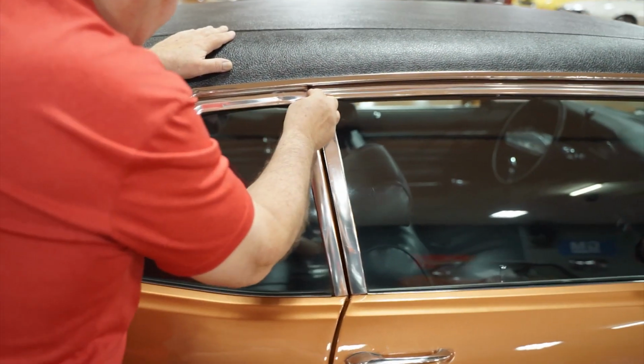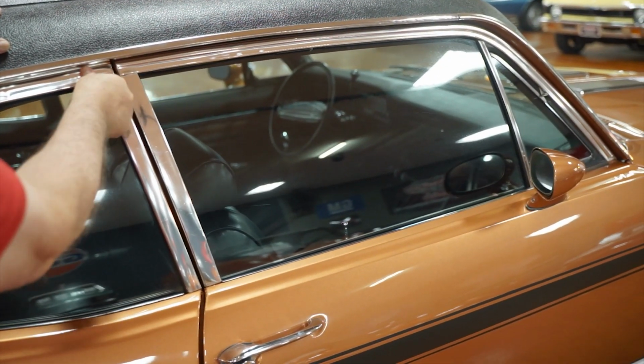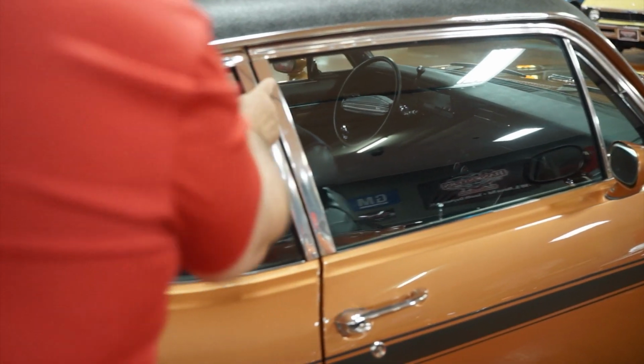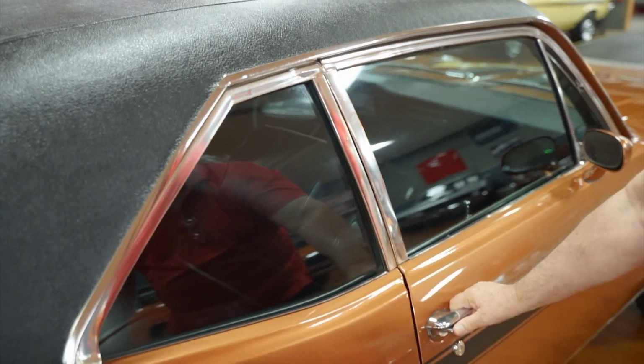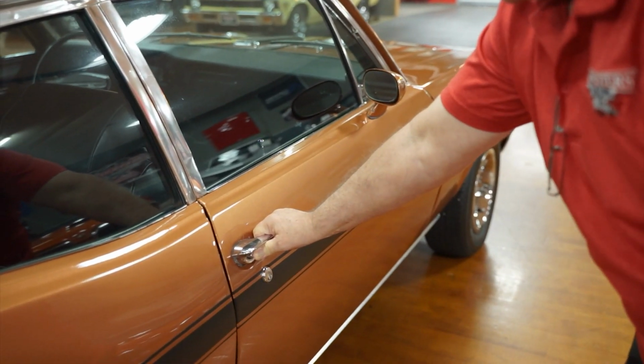I don't know what happened here. Somebody getting out of the back seat or something must have caught this little piece of trim and pulled it. There's a little bend on it where it was pulled out and then someone tapped it back into place. So this particular piece is original, but it looks as though it's been pulled a little bit. I don't know if you'd want to replace it or not. I don't think it's worth it. But there is the gap on the door to the quarter panel, just as fresh as you can get.